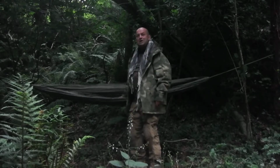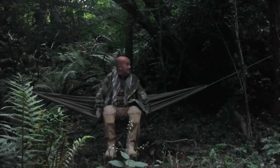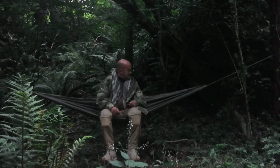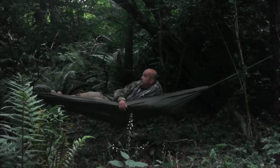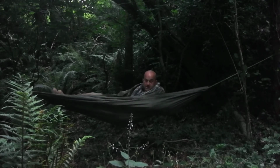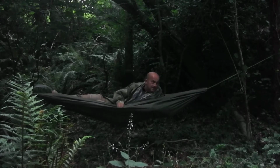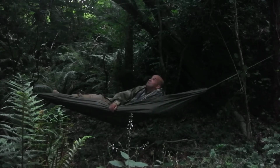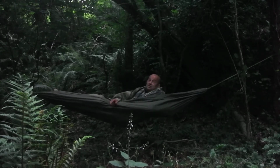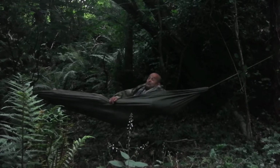Got to test the hammock out. Moment of truth. Oh, lovely. If it gets bug infested, I might go in between the hammock. And then I don't know, do I use my blanket or shall I just chill out? I can guarantee if I don't have my blanket at hand, it's going to be 3 o'clock in the morning and I'll be cold.